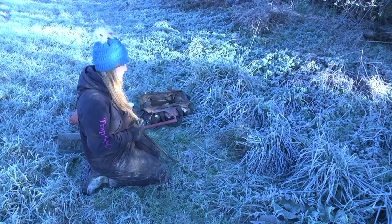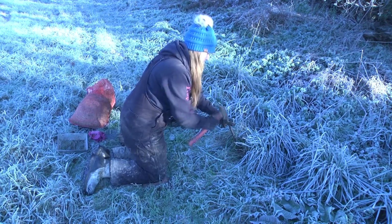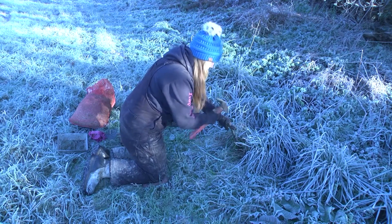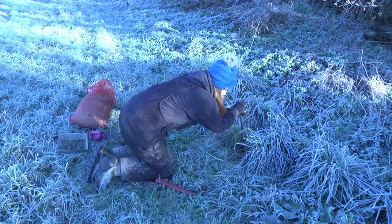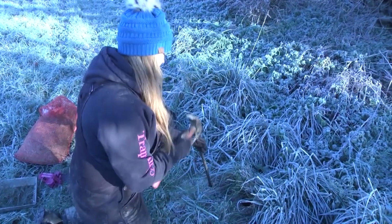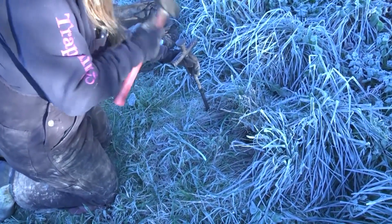I always start with my baits and lures first. I'm going to punch a hole right here at the base of the grass clump and wallow it out. Then I'm going to make a little triangle, just a punch hole over to the side.